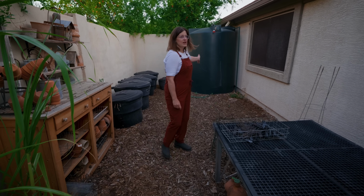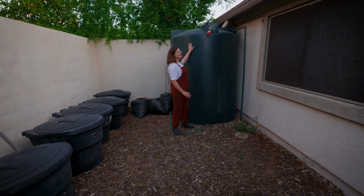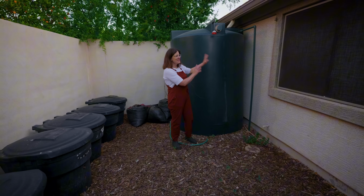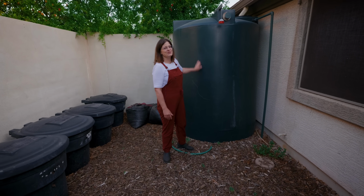We've got my rain tank here, which is full. Look at that. That means it's full. Yay. I'm kind of hoarding it a little bit. I need to start using it. There's a pump that connects it to the sprinkler system, but I love seeing it full. So I'll start using it.